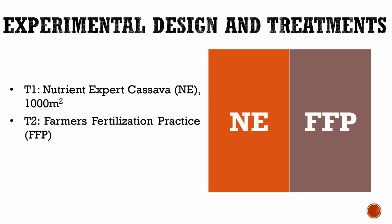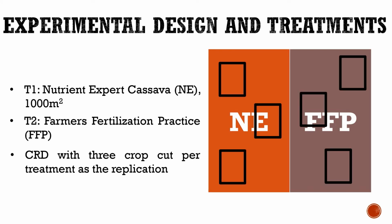There were 2 treatments used in the field. Treatment 1 is for the application of the recommendation from the nutrient expert cassava with a field size of 1,000 square meters. Farmers' fertilization practice was followed for treatment 2, using the rest of the farmer's field. Experimental design that was used was completely randomized design with 3 crop cuts per treatment as the replicates.